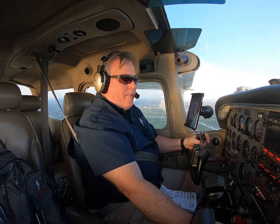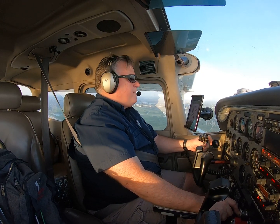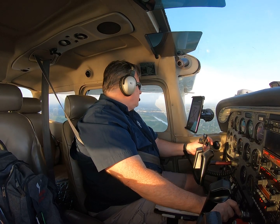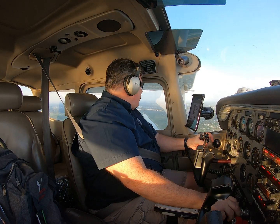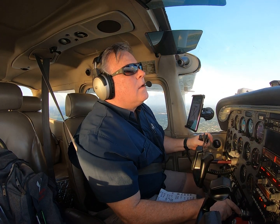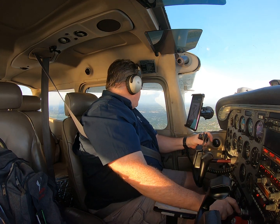Traffic, Archer 4098 Quebec on the upwind, passing through 600 feet. We'll be departing the pattern northbound. This is my last transmission, Venice traffic. All right, first notch of flaps are in. Looking for my 45, running nice and parallel to the runway. Yeah, this DG isn't working worth the crap on this plane.